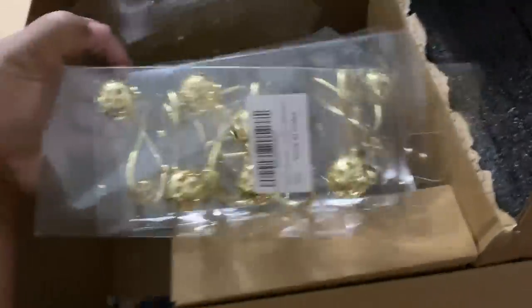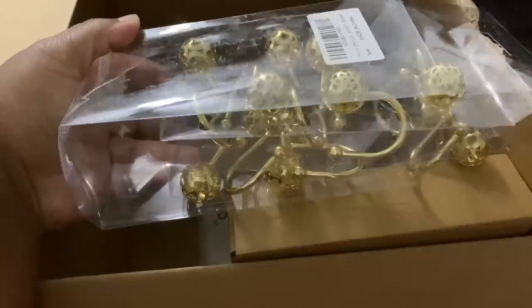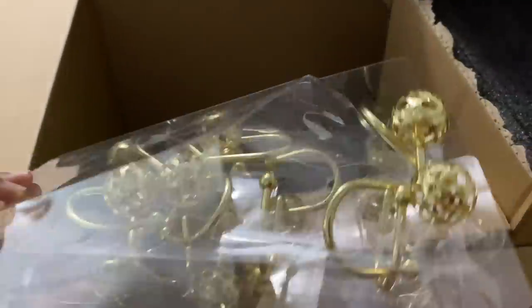But I'm not going to return them. I'm going to still use them. I got these little shower hooks right here. They're gold. I thought they were really cute, and they were really inexpensive. I think they were like $4 or something like that on Amazon.